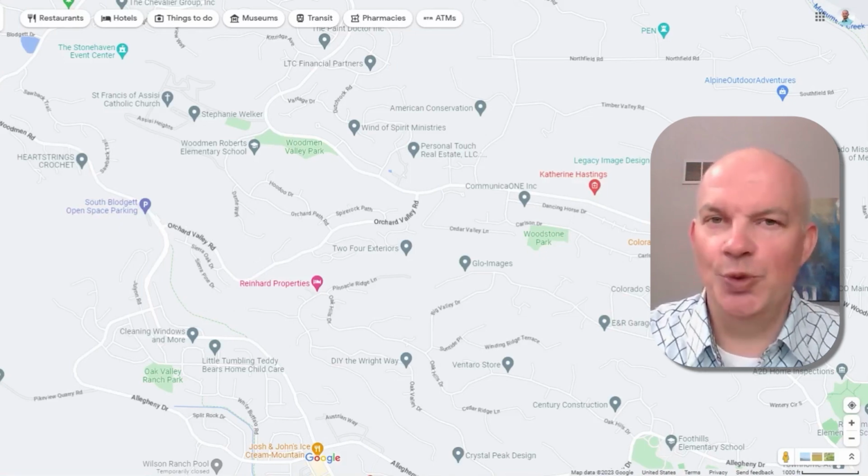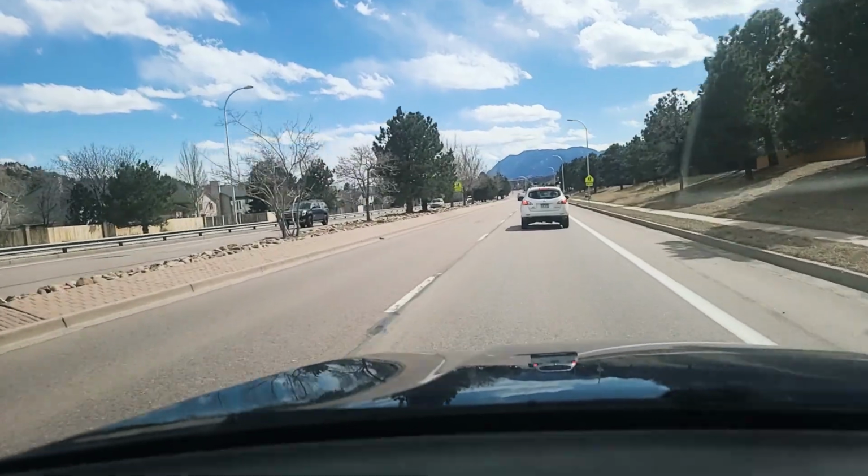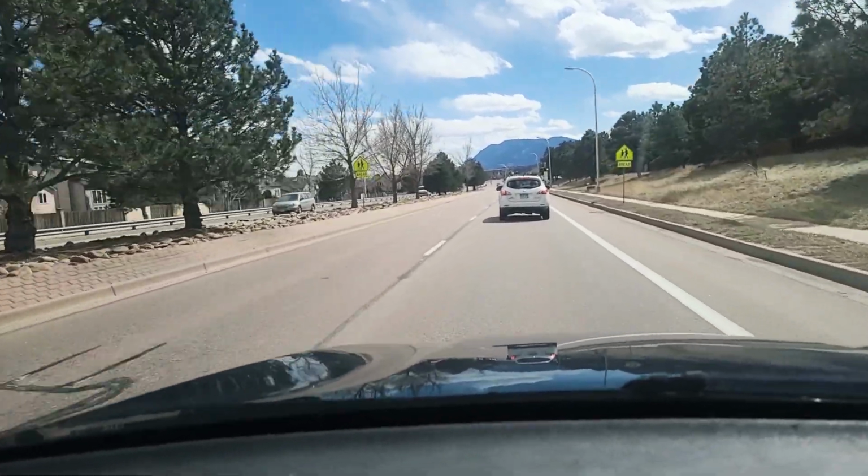80919 is the zip code, and it's school district 20. I've mentioned a few of the schools that are in this area, but keep in mind that as you get a little further south, you're going to start crossing over into school district 11. It's important to consult that map as well as the zip code that you're in, which will determine which school district you may be putting kids into.